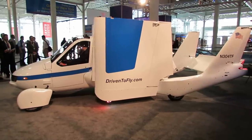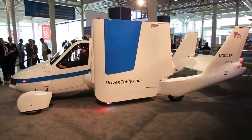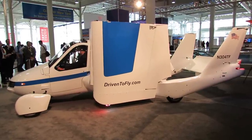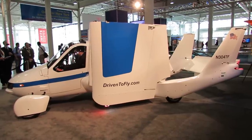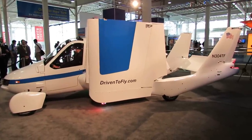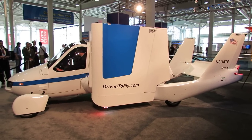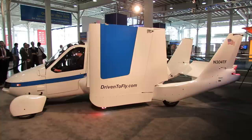What we're going to do now is demonstrate the wing folding mechanism for the Terrafugia Transition street legal airplane. It's a two-place personal aviation vehicle airplane that allows you to take off and land at any of the over 5,000 public airports around the country. Once you're on the ground, it takes less than a minute to convert from airplane to automotive mode. You do that all from inside the cockpit.